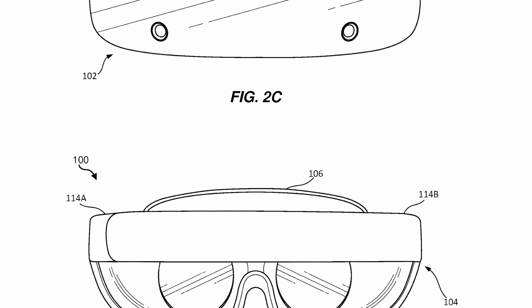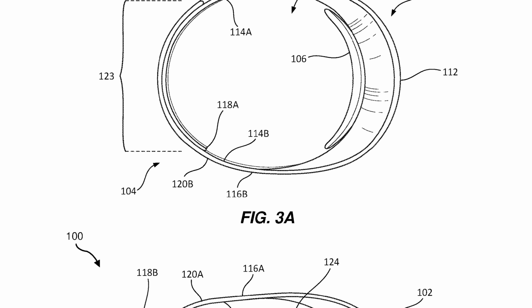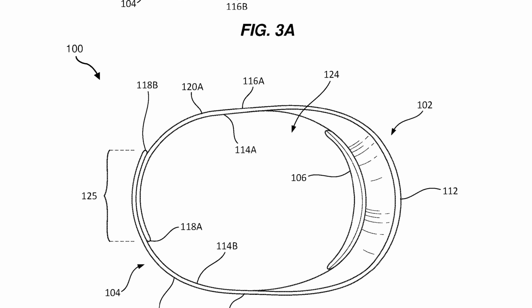Now, currently with the technologies that we have, creating super thin headsets is really only possible by putting the electronics in the back of the head strap. By putting everything in the front, you're making the headset top heavy and you require, well, something to counterbalance it.